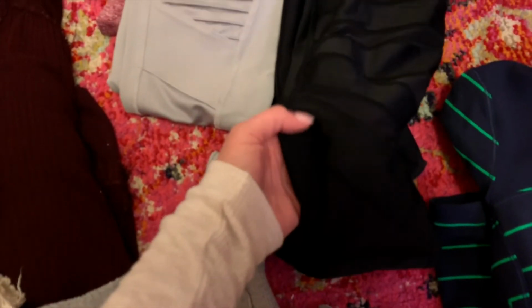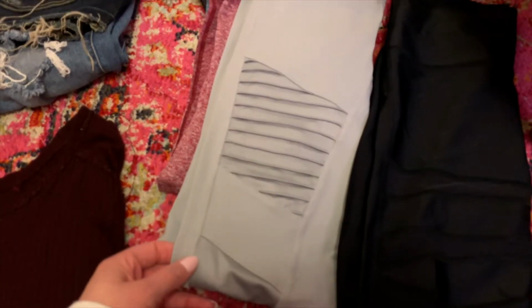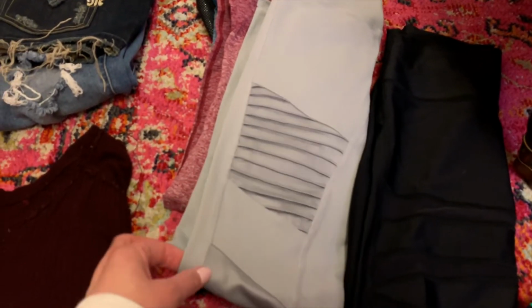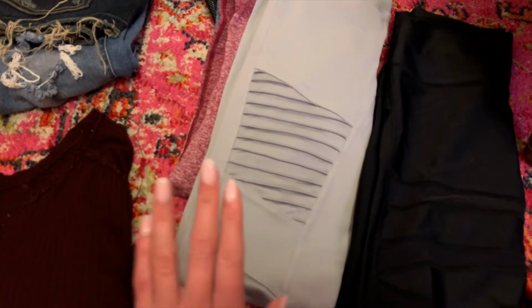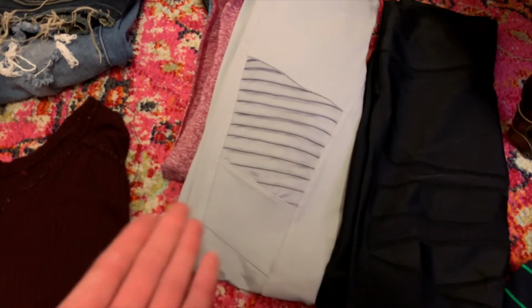These are from Lululemon, and they have the mesh inserts on the leg. So I have a pair from Aloe, the Moto legging. These are in the lighter gray color. Absolutely beautiful on. I just never wear them, so I'm selling them.